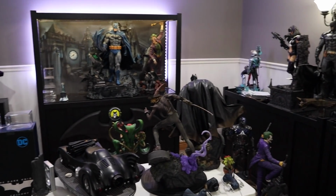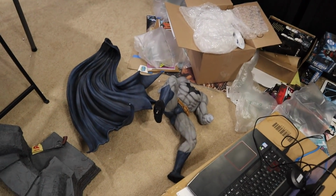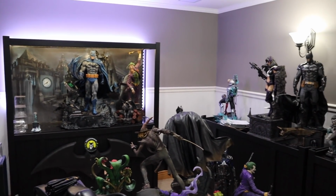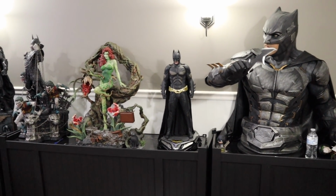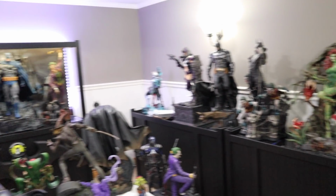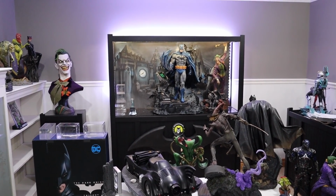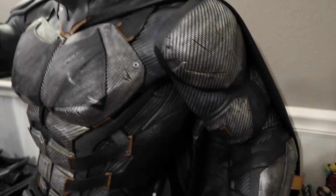And then I have this Arkham coming in. So maybe Arkham Harley will go up top and replace Batman. Maybe. I think she would fit up there. Maybe. I don't know. Lord knows I never measure, right, guys? So, I'm trying to think if there's anything else. Got like Batman Who Laughs from Sideshow coming in. There's just so many pieces that I know are going to be coming into the Batcave, and I've got to be flexible. So here's my questions.